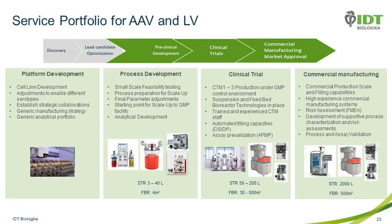In summary, we can offer a complete solution for GMP-compliant manufacturing to our customers in the field of AAV and lentiviral vector production. We provide ready-to-use platform approaches with established analytical capacities, which are suitable for early clinical phase up to commercial scale manufacturing with a maximum of 2,000 liter suspension volume or 500 square meter surface respectively. We provide the entire value chain for manufacturing, including process and assay validation, quality control, and also qualified persons for final drug product release.